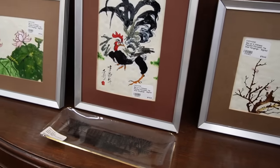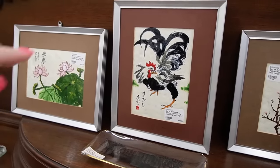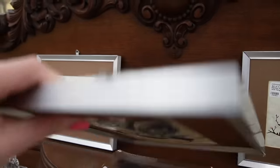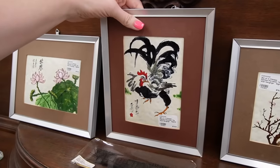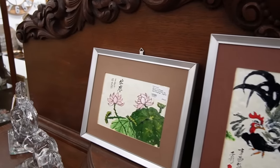These are really cool. Those are enamel on copper. They are three painted porcelain tile. Well, I think they're enamel on copper. I don't think they're porcelain. Those are really cool. I kind of wish I knew what they said. I'm sure that one of you might be able to translate.